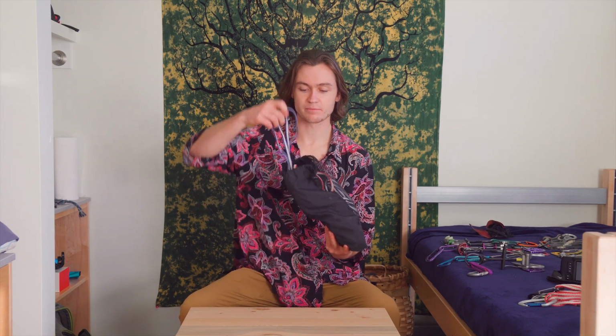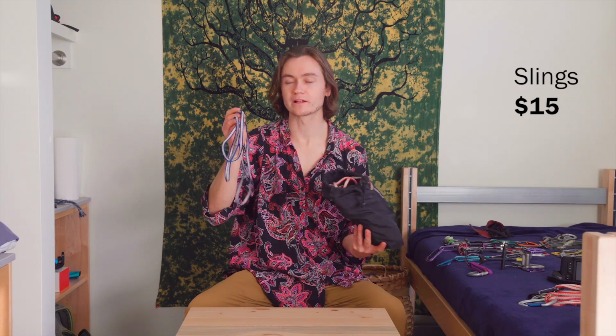Next up is my sack of slings. These slings probably cost $15 to $20 each, and I've probably got 10 of them in here.